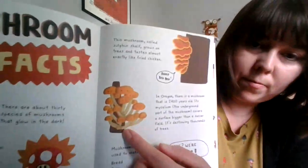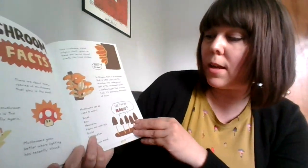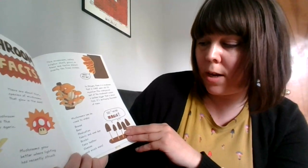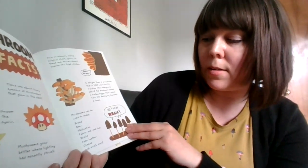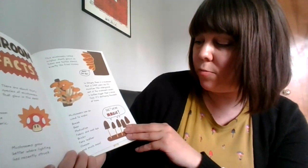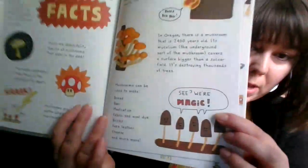Here we go. Mushrooms can be used to make bread, beer, medication, fabric and wool dye, bricks, fake leather, cheese, and much more. See? We're magic.